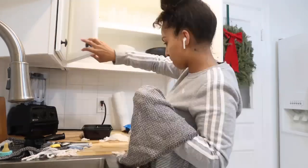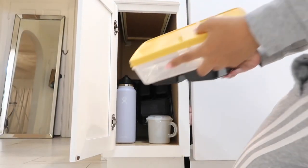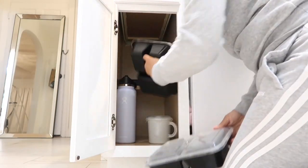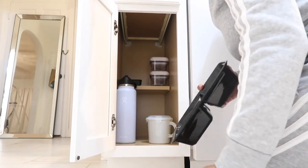So I am gonna hand dry the stuff that was in the dishwasher. For some reason, my dishes haven't been drying in the dishwasher. I don't know what I'm doing wrong. If anybody knows what I'm doing wrong, let me know.